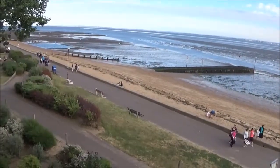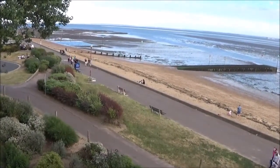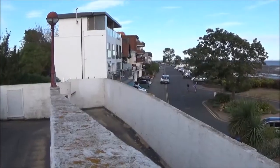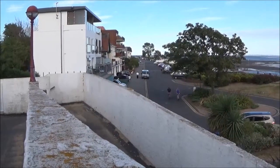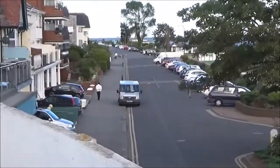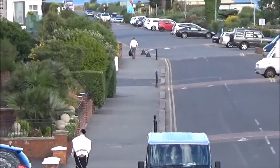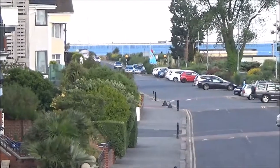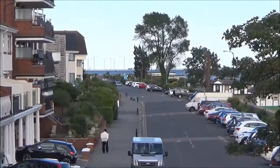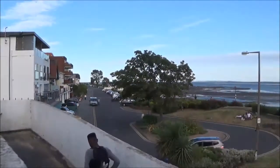And with the turn in the weather, there's not so many people on the beach. Yeah, that's the way towards Southend. Gonna have to move to film the pier, I think. Oh my god. Oh my god.